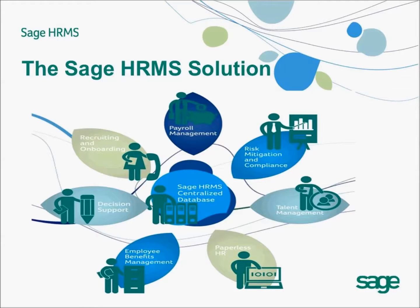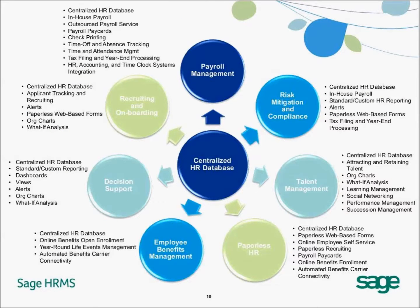So a little about this HRMS solution itself. I mentioned that the actual HRMS is the centralized HR database that allows these different modules to seamlessly have this information flow. So for instance, whether you're looking at the recruiting module, or different paperless HR, the HRActions, it allows you to seamlessly work with that HRMS information and really flow together without having silos of information all across your organization. Just another quick infographic of everything the HRMS can accomplish in the actual surrounding modules as well.